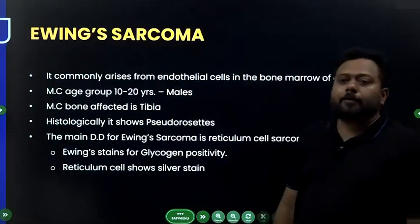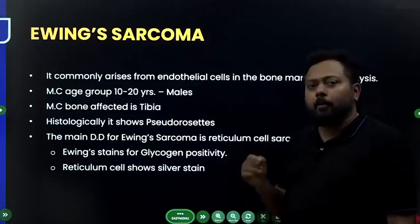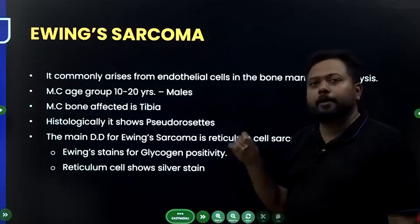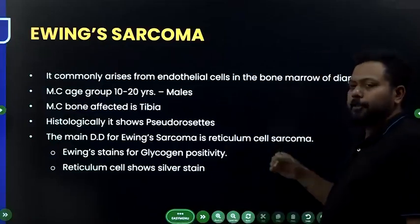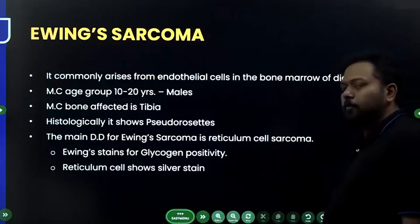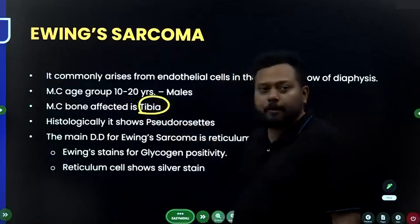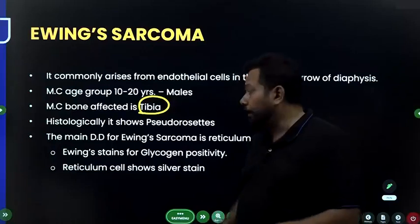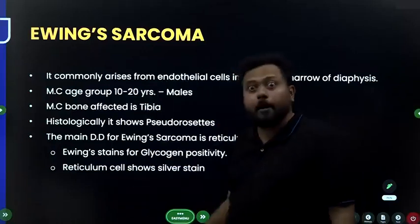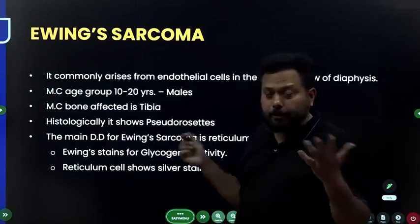So, Ewing sarcoma is a malignant bone tumor which arises from endothelial cells of bone marrow. The most common age is 10 to 20 years, males. The most common bone involved is tibia. This is very peculiar. So far we had seen the most common is lower end of femur. This is the first tumor where the most common site is the upper end of tibia. Note this point. Anyhow, it's around the knee joint.